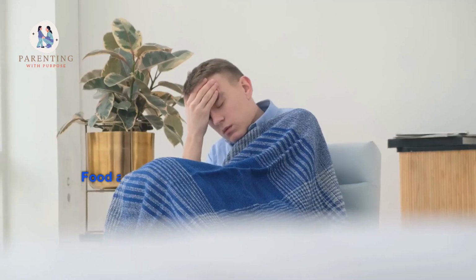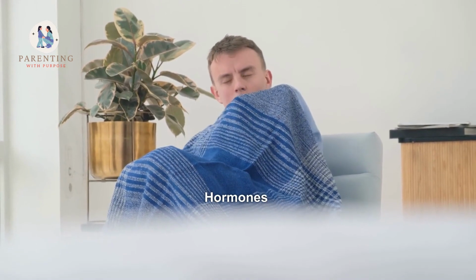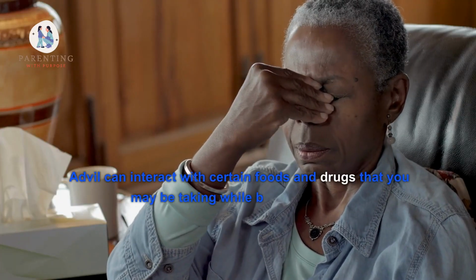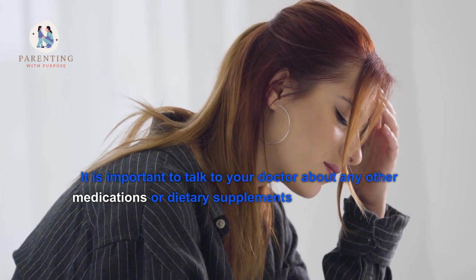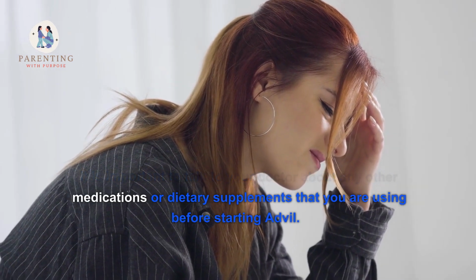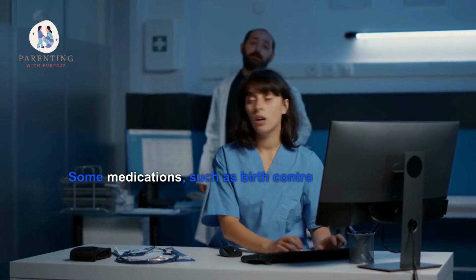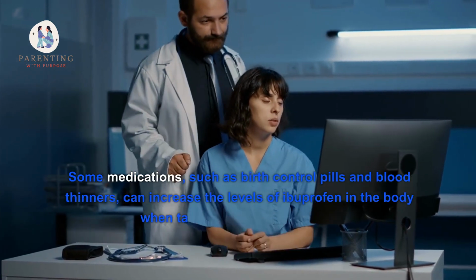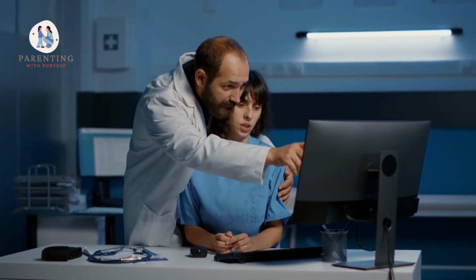5. Food and drug interactions with Advil and lactation hormones. Advil can interact with certain foods and drugs that you may be taking while breastfeeding. It is important to talk to your doctor about any other medications or dietary supplements that you are using before starting Advil. Some medications, such as birth control pills and blood thinners, can increase the levels of ibuprofen in the body when taken together with Advil.